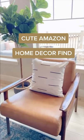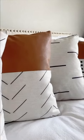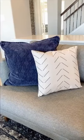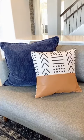Amazon home decor find. These sets of pillowcases from Amazon are a perfect way to freshen up your home or your space without breaking the bank. They come in a pack of six cases and have a few different styles of sets to choose from. I love that they come in a variety of fun patterns that you can easily switch out by using an insert or an old pillow that you have around your house, and you instantly have a brand new pillow.